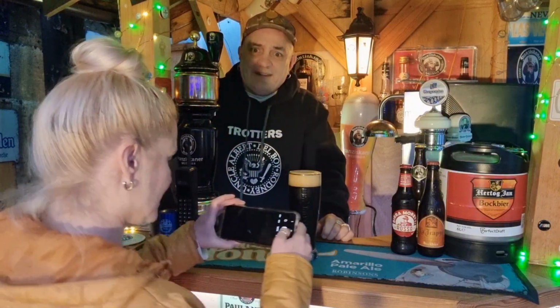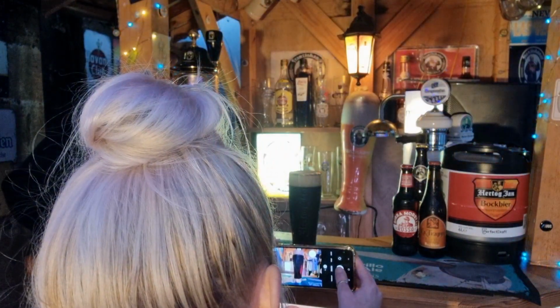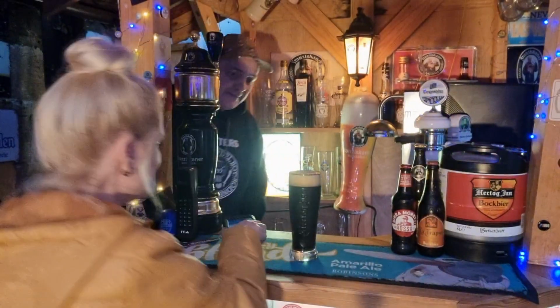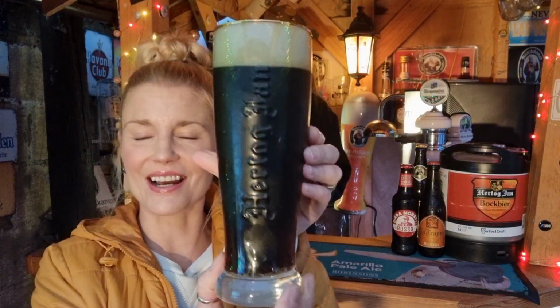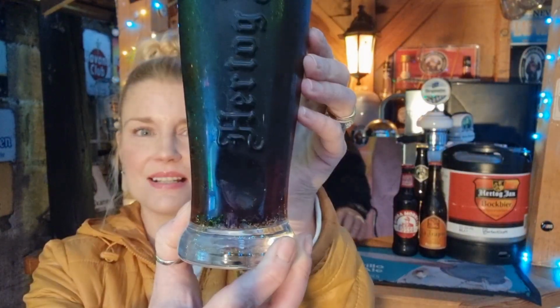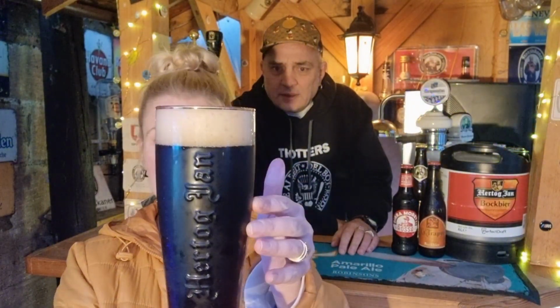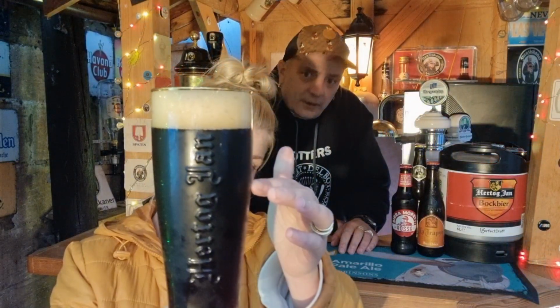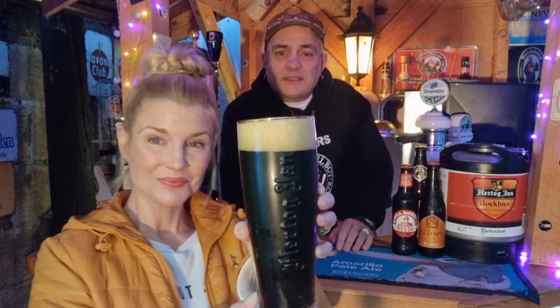There we go. Okay, now I've got to put this up to the camera because, guys, look at the colour of this. Isn't that just amazing? It really is very dark. Lovely creamy head. But if you look at it against the light, it's got a red glow to it, a really lovely red tinge, isn't it?